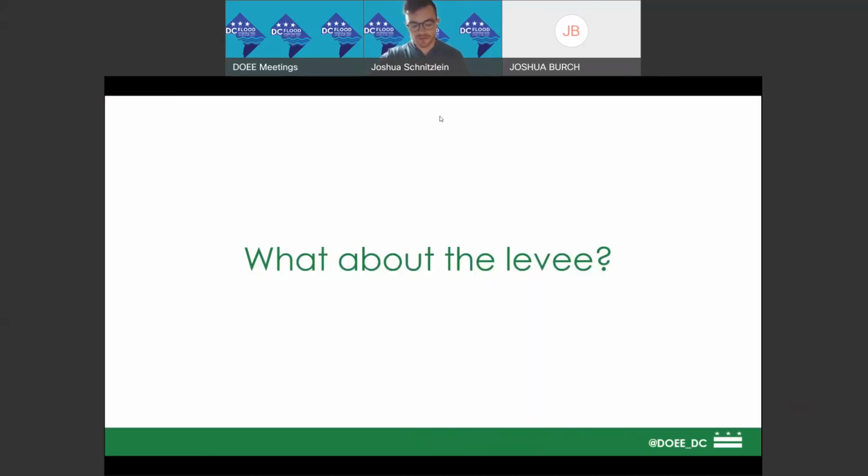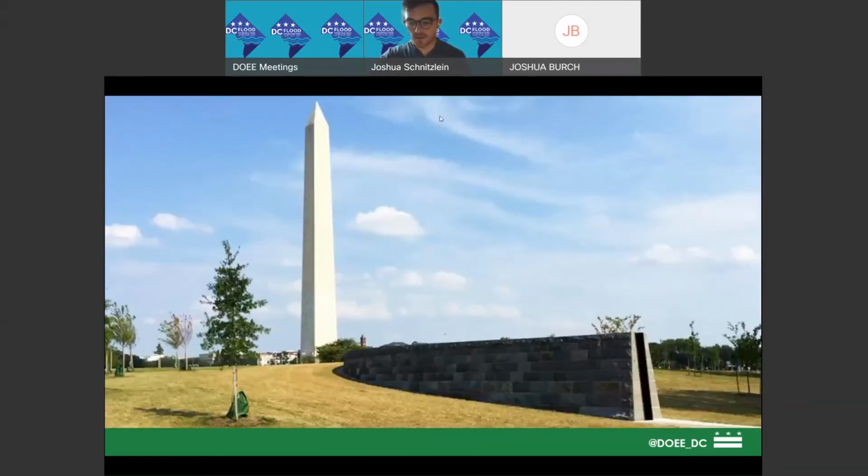Very, very quickly, I can usually go more into depth on this, but given time, I'm just going to talk about the levee very briefly. We have a levee system in DC. You might be thinking to yourself, I thought the levee took care of all of this. A levee is essentially, as you can see here, a real big flood wall that is super duper fancy and very expensive.